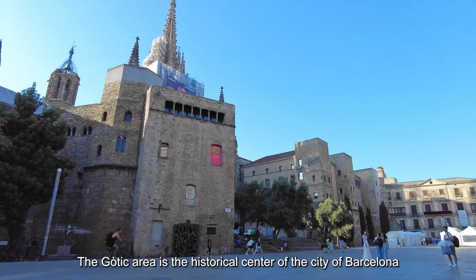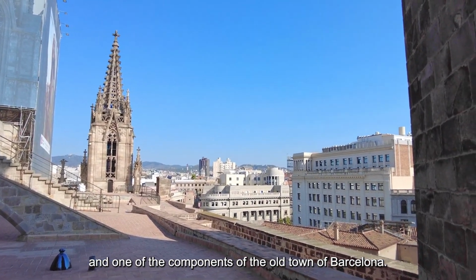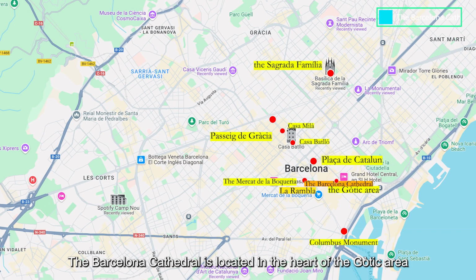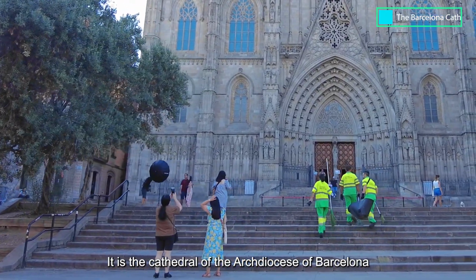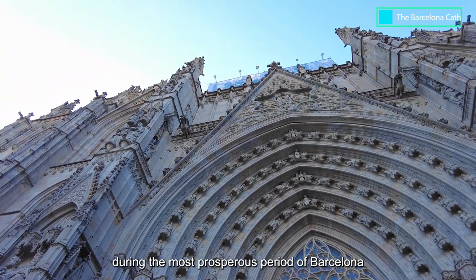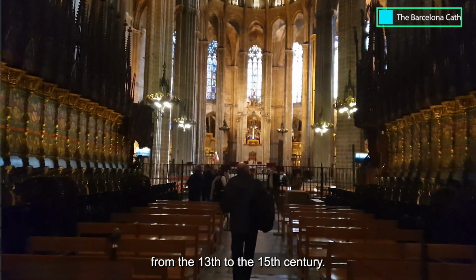The Gòtic area is the historical center of the city of Barcelona and one of the components of the Old Town of Barcelona. The Barcelona Cathedral is located in the heart of the Gòtic area. It is the cathedral of the Archdiocese of Barcelona in the Catholic Church, and was first built during the most prosperous period of Barcelona, from the 13th to the 15th century.